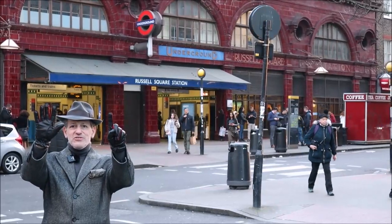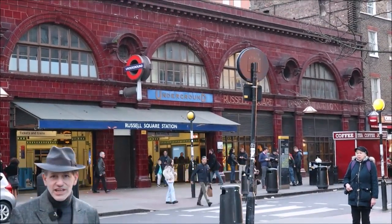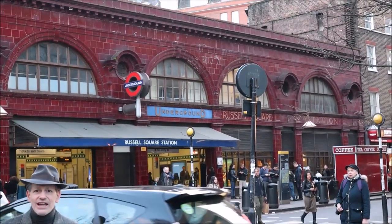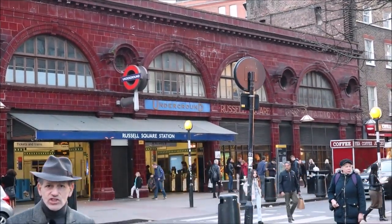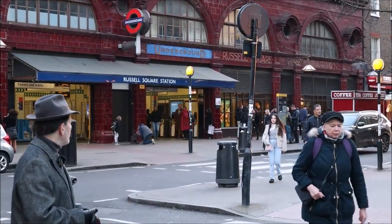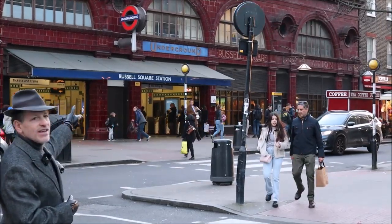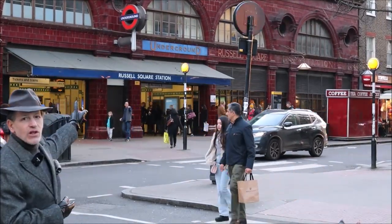Number 6, Russell Square Tube Station. It is a beauty of a tube station, and it's built in that terracotta stone. 1906 is the date, so Edwardian period. And as you can see, it has that wonderful enamelling on the front with the famous roundel of the London Underground network on it.